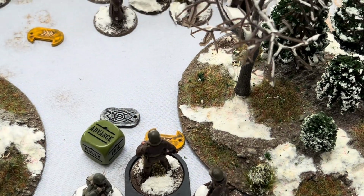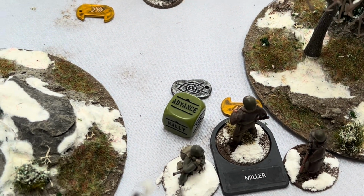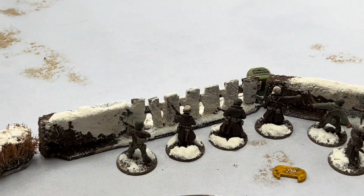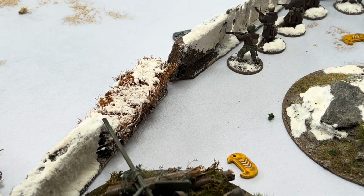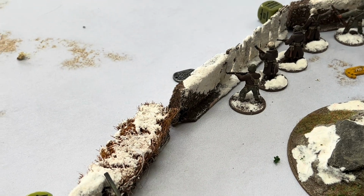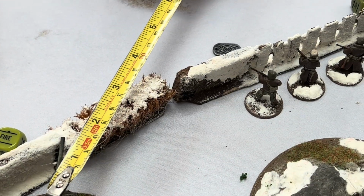Okay, so Miller's just going to stay where he is. He's in a nice position. I'm going to put these guys on ambush, still hidden. So they're waiting for the Germans to come out. But it would be rude not to, wouldn't it? This is going to do a fire order, not hidden. And based on the result of that, I'll decide whether I'll do a fire order with the other one, but probably will. 6 inches.